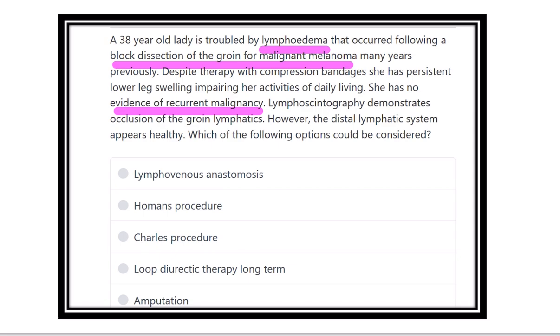Lymphangioscintigraphy demonstrates occlusion of the groin lymphatics. However, the distal lymphatic channel appears healthy. Which of the following options could be considered? That means, what happened in this patient?